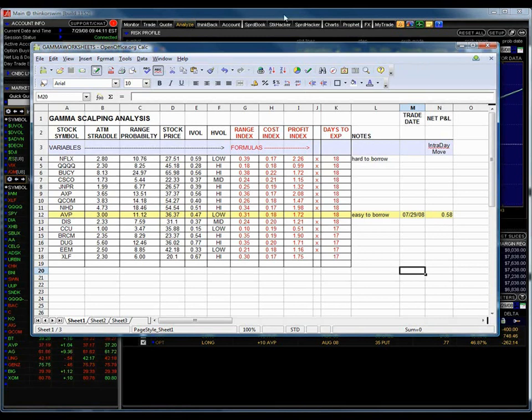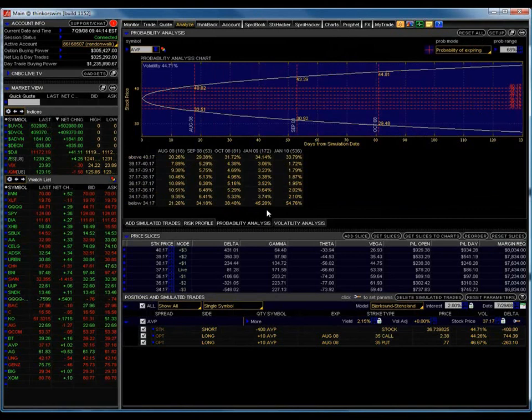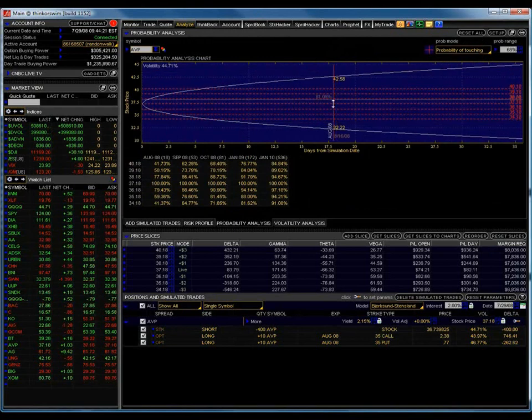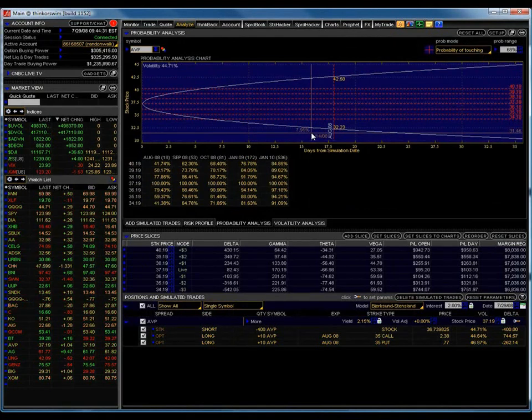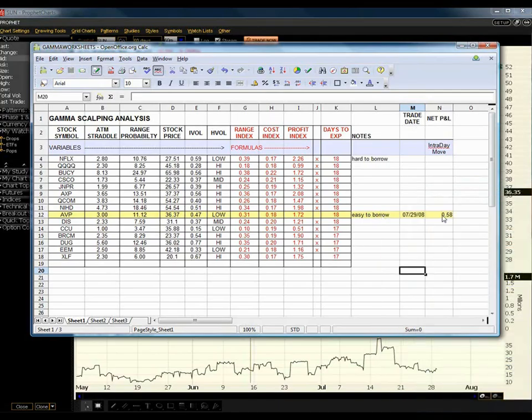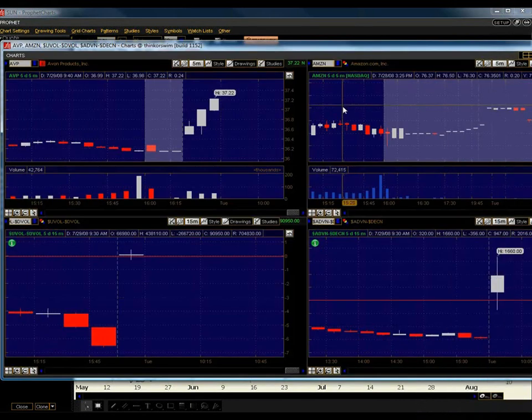And the way we did that, if you recall, is that we went into our Analyze tab, we went over to Probability Analysis, and we took the range of the probability of touching with the current ranges, and right now for AVP, it does change on a daily basis. It's 42.58 minus 32.22. That's 10.36 divided by the number of days left in this expiration cycle, which is 18. And that gives us a 57.5 cent move a day. So we're still close to 58 cents. So that's all you have to do to determine when you should probably begin adjusting deltas: right around a 58 cent move in the stock.